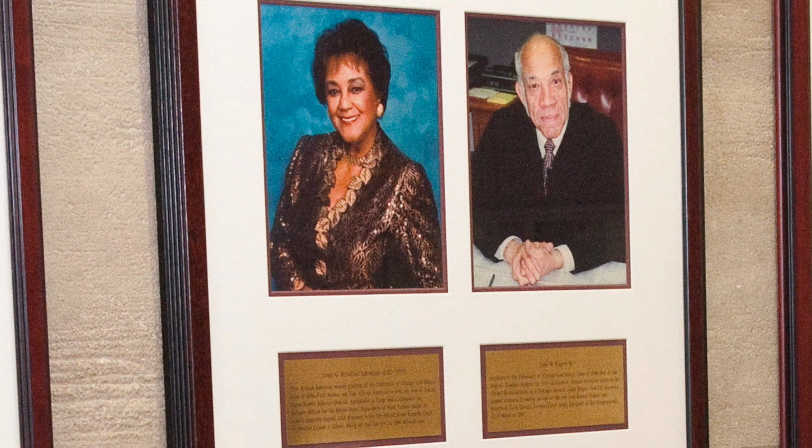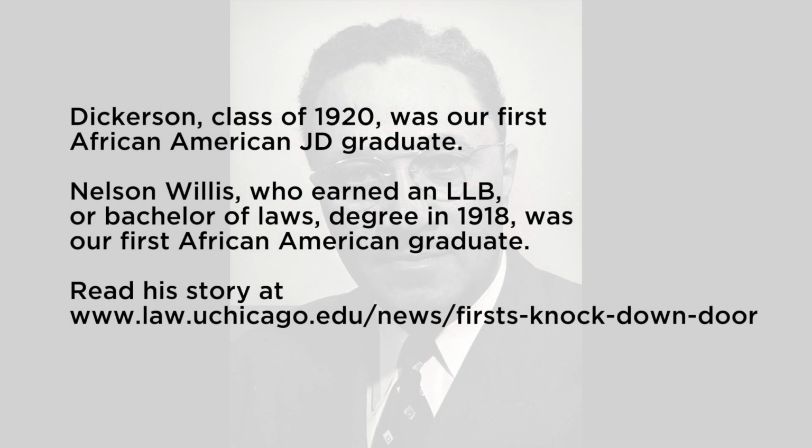Stradford Lafontant, class of 1946, was the law school's first female African-American graduate and the first female Deputy Solicitor General of the United States. She was also considered for nomination to the Supreme Court by President Nixon. Next to her is John Rogers, class of 1948, who was not only a prominent Chicago lawyer, but also a member of the famed Tuskegee Airmen. Finally, on the right is Earl Dickerson, class of 1920, our school's first African-American graduate.